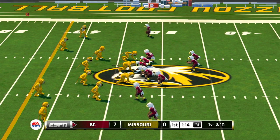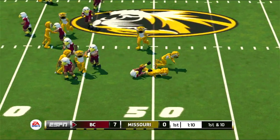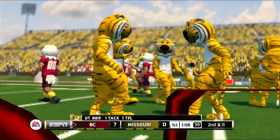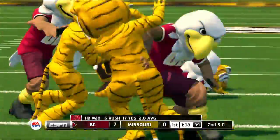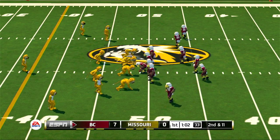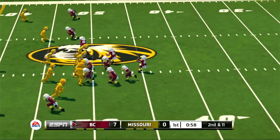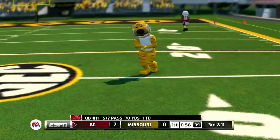Boston College, up 7 points. Hand off, and he's met immediately. It's second down and 11 to go. Ball on the 49. And he throws it away.